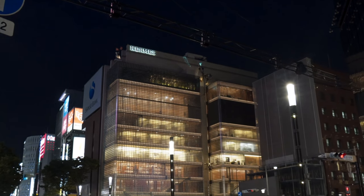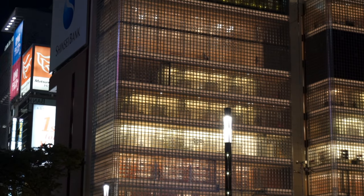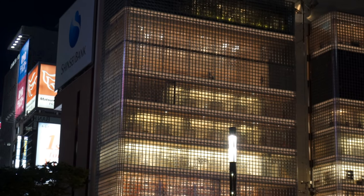All right, just to give you guys an idea of how insane the shopping is here in Tokyo, look behind me. This entire building is an Hermes store. That's gonna be 10 floors. Literally, all Hermes. That's just insane. I've never seen anything like that in my life.